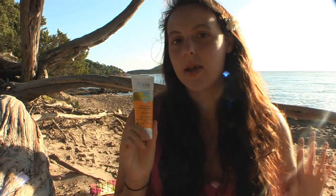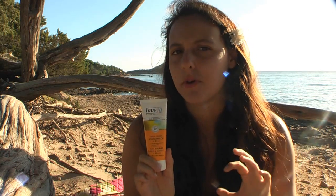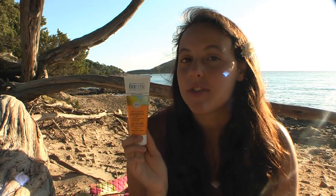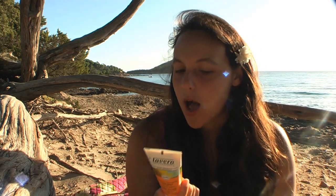The reason this one is my least favorite is because it is probably the one that has the most questionable ingredients in it out of all the ones that I brought. It also has the worst reputation on the skin database. It has like the highest hazard. I actually bought this 2 years ago. I just brought it in case we ran out of our other sunscreens.